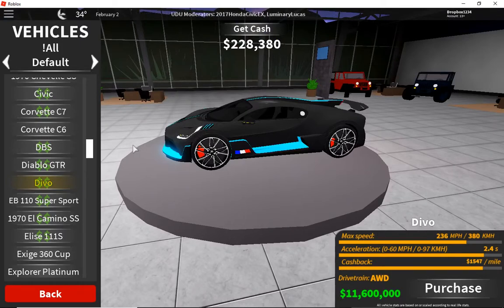$11 million. Now we're going completely stat-based. So this one is 236 miles per hour, 2.4 seconds off the dotted line, which was the CCGT, the Koenigsegg, and 15.47 a mile. So the Devo wins because it has more money and it is 0.4 seconds faster.